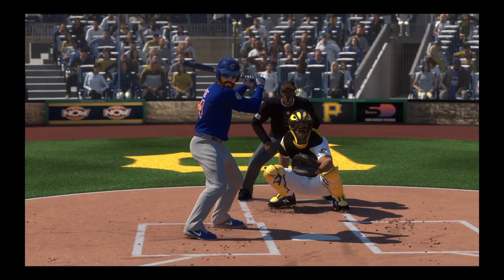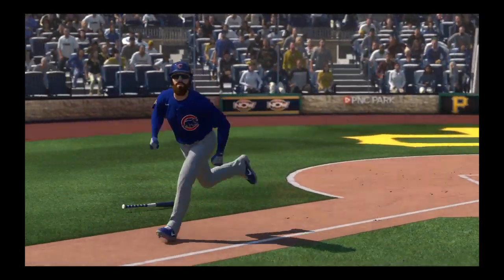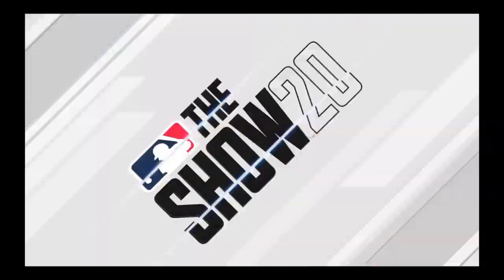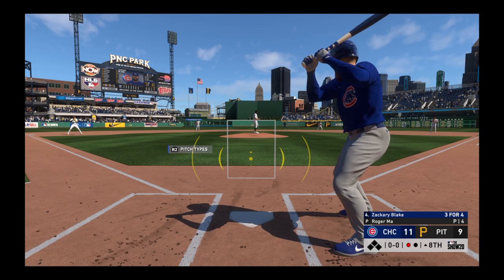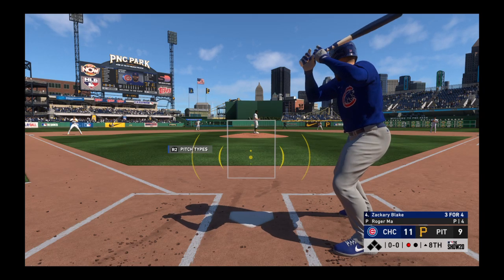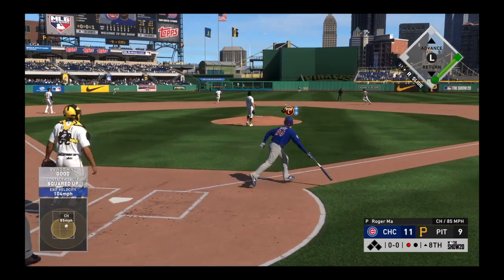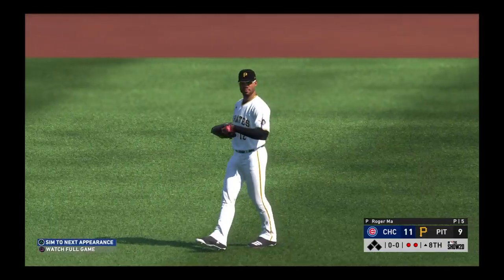Zachary Blake will stand in yet again as we flash you back to the middle innings. This was a turning point here, a solo home run that was really one of the key at-bats of the ballgame to this point. One time right ready here to deliver. Here's the first pitch. Line towards center field, and he's going to make the play over toward his right, and there are two away now.